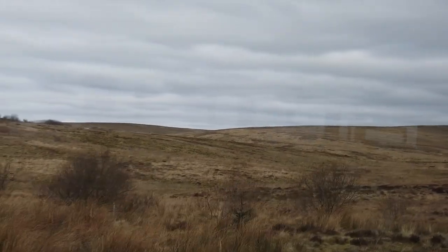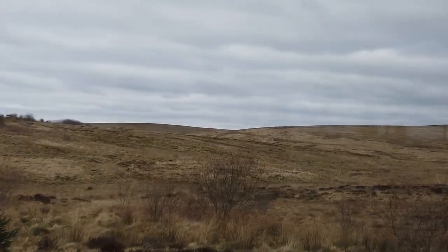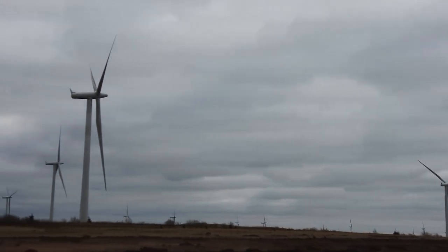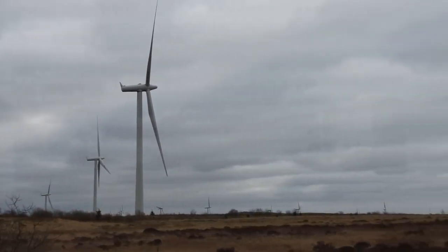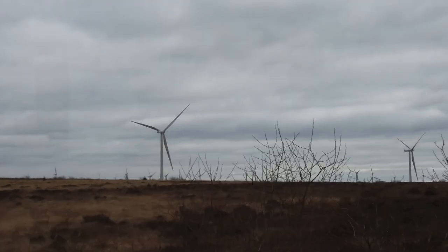This first group of turbines that we're driving through, we put up 140 tall, and that's because they're in an area still run by the Forestry Commission. They needed to be above the tops of the trees.